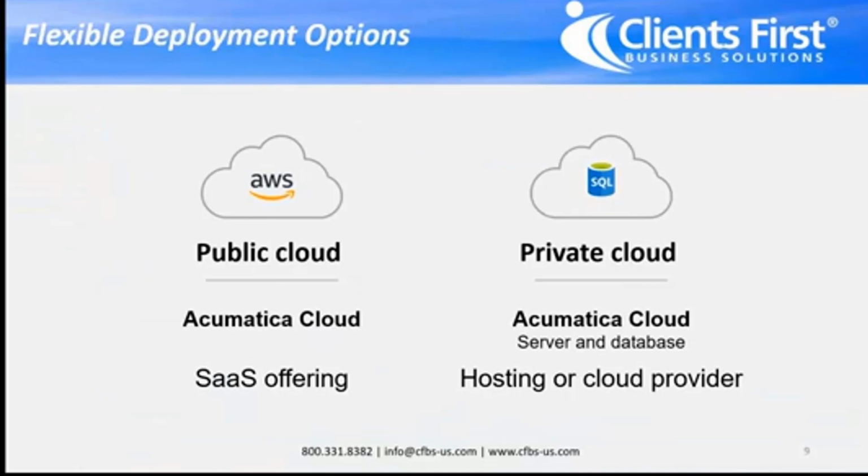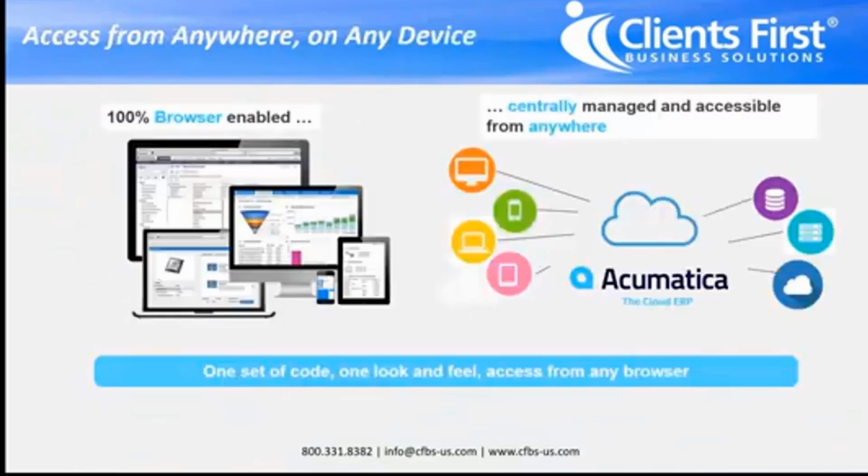From a deployment standpoint, you can go with either a public or a private cloud, both hosted, or utilize AWS as well as SQL servers hosted by a cloud provider. You have a few different options. It's very flexible, and you can access the system anywhere, anytime, whether it's your iPhone, your Android, your laptop, or your desktop. You can access the system remotely and get all the data as if you're on the system on any of those devices, as well as being connected through the browser.